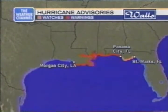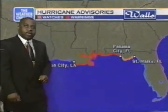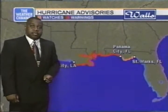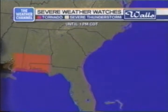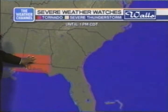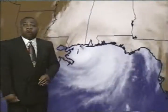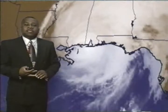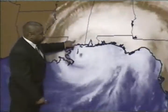Looking at our advisories, the hurricane warnings from Morgan City, Louisiana through Panama City, Florida, and then the hurricane watch from Panama City towards St. Marks, Florida. Looking at the area, region 2, there's a tornado watch within much of southern Alabama, the western panhandle of Florida, and into southeastern Mississippi, and a tornado warning in effect till 5:05 Central Time for Jackson and Harrison counties in Mississippi. That's this area right here.